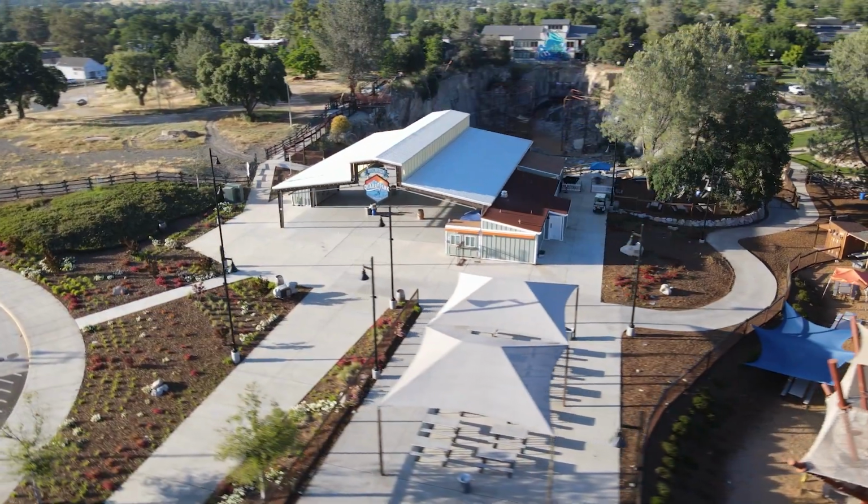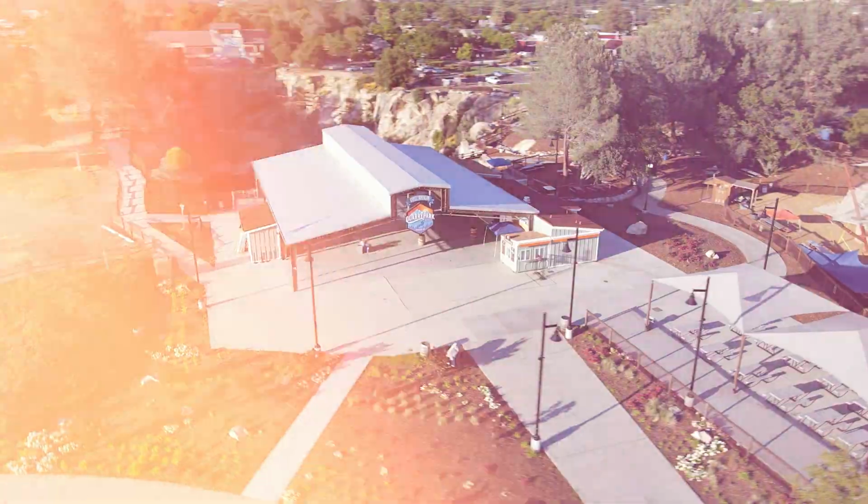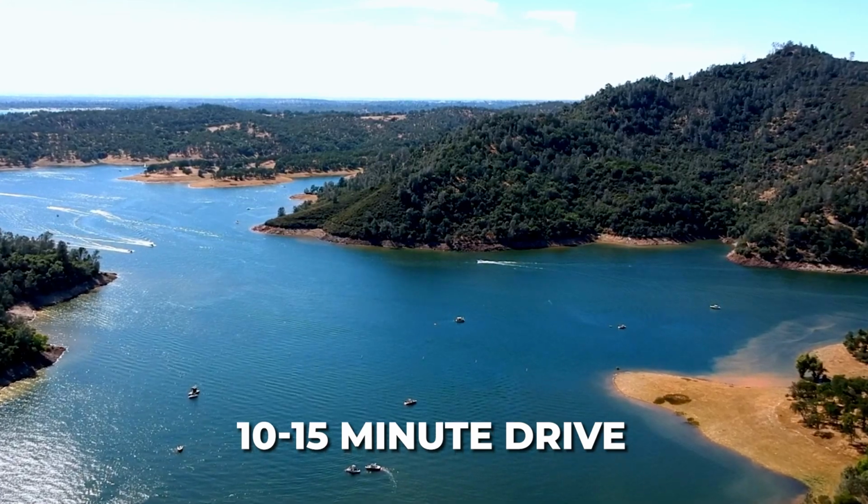Now, as far as things to do, a lot of things are going to be within Rocklin. You're not really going to need to leave Rocklin. You also have Quarry Park Adventures, which is in Rocklin, in the older town or the downtown part of Rocklin. To finish that up, as it relates to things to do, you've got Folsom Lake as well, which is probably about a 10 to 15 minute drive from this location.